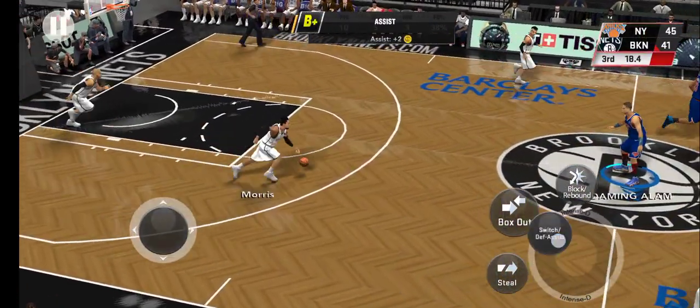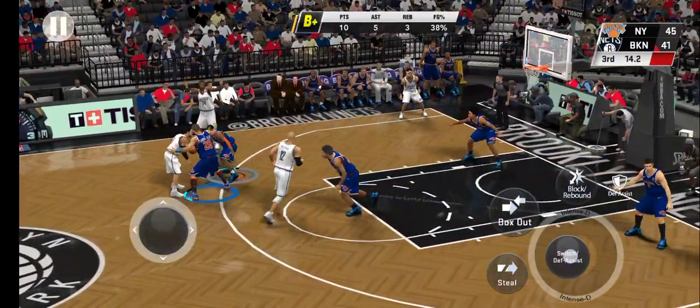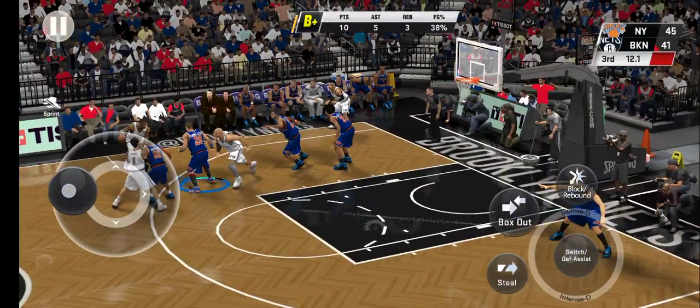11 points in the game. Great opportunity right there. He's got such tremendous length. He can just rise up and get separation for the three.